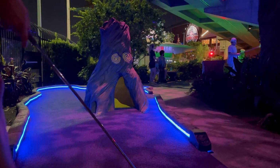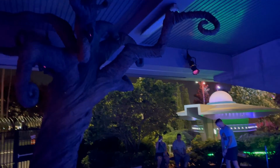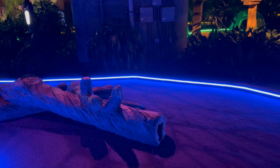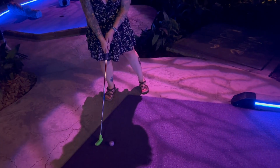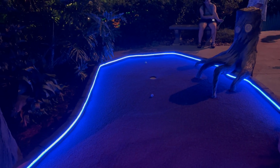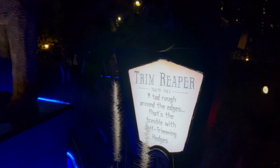Oh, I like the sound of that. Curse is creepy Willow's wrath, its limbs outstretched to block your path. No, but just a little harder. The Trim Reaper. Ooh.